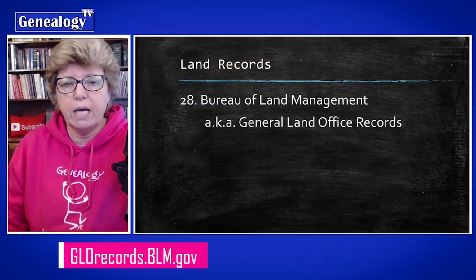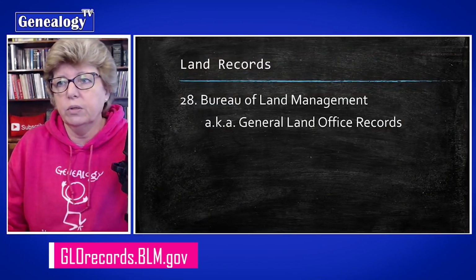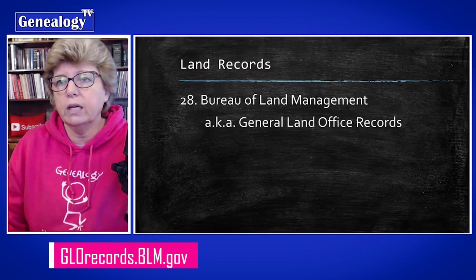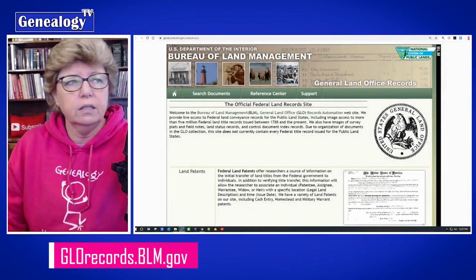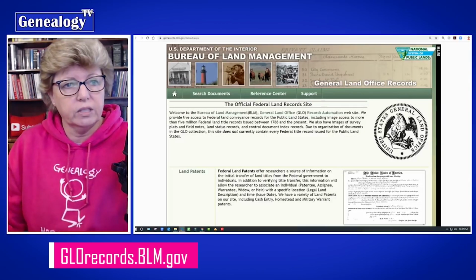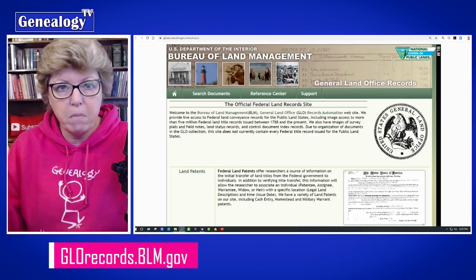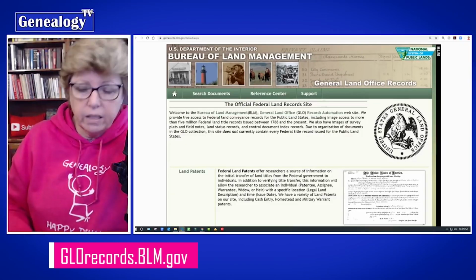Next up on my list is the Bureau of Land Management. If you're not familiar with the Bureau of Land Management, it is also known as the General Land Office, and it has a lot of the old maps and deeds and land records.